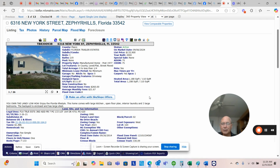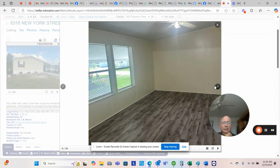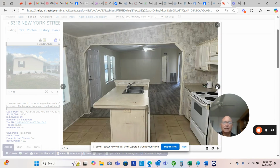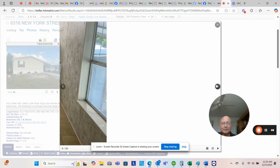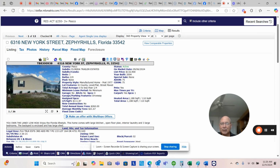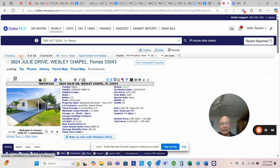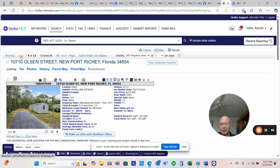$132,000 on New York. And this, you own the land, $132,000. And it'll go FHA, which means that it's in better condition than if it was a cash-only deal. You know what I didn't do? I didn't check to see if it's 55 and older. Wayward Wind Mobile Homes in Zephyr Hills. Yeah, I should definitely have. We're getting a lot of parks.